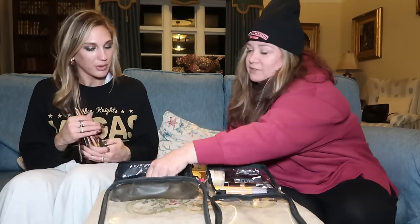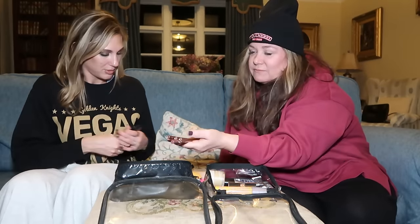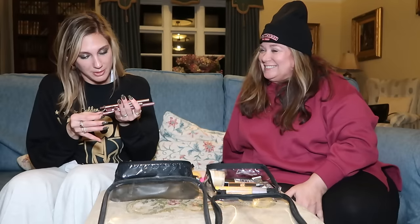Here are the lip liners. So I just grabbed a bunch of lip liners. Charlotte Tilbury Pillow Talk Intense, Pillow Talk Medium, Pillow Talk, Iconic Nude. And then also one from Revolution Beauty. And that is pretty much all my makeup. We love it. Thank you, Lisa.